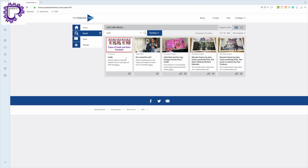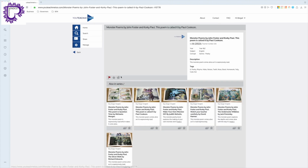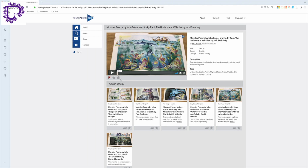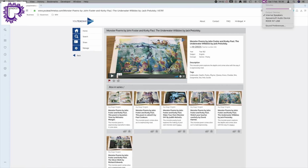This would be ideal. Over here on the right hand side, there are some books and poems that have been read out as well. So we've got Little Red and the Very Hungry Lion there, we've got monster poems, and if I click on this one it will read the poem out for me. In fact, I don't want that one, I want the Underwater Wibbles because I love this cheesy poem. If you've never heard it, you're about to. Let me turn my speaker so you can hear it.